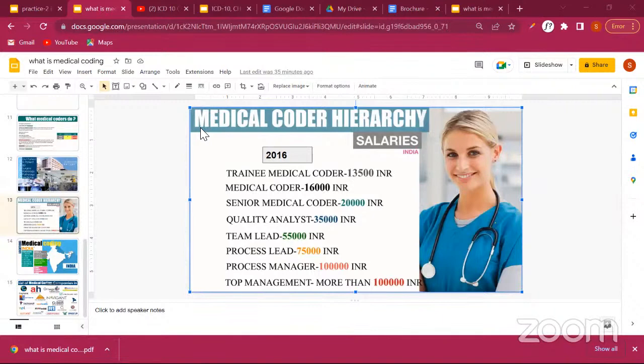Yes, how should I attempt a CPT exam after training as I'm in Europe? Okay, so this exam is conducted by AAPC, that is the American Academy of Professional Coders. Pardon?